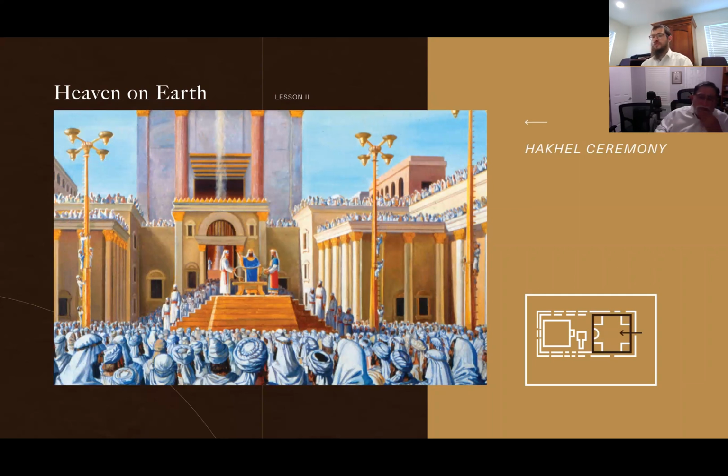So first of all, before we talk about what the different sections inside the Ezras Nashim were used for, there were a number of very special events that took place in the Ezras Nashim on different occasions, and we will talk about two of them. The first one was an event called Hakhel. Hakhel is every 7 years, the year following the Shemitah, the sabbatical year.